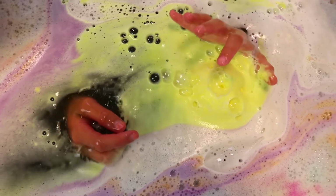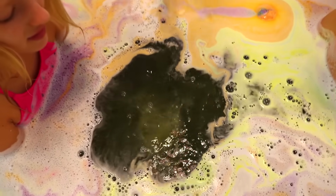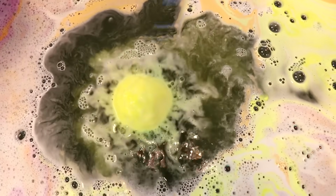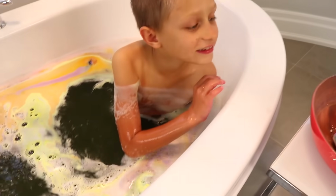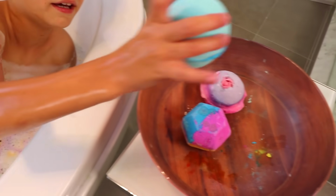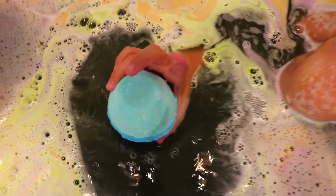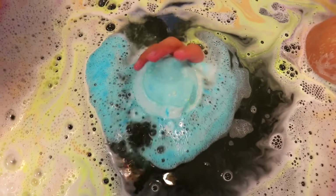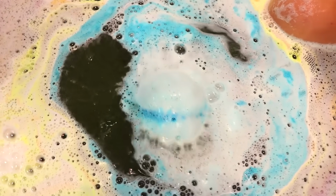Look, there's a huge bubble. I popped it. Look at the water underneath. It's green and disgusting. Ew. In the meantime, let's get some other bath bomb, like this blue one. It's gonna float because it has that little thingy. So let's patch up this green ugly little water. And it's rolling like a rolling ball.